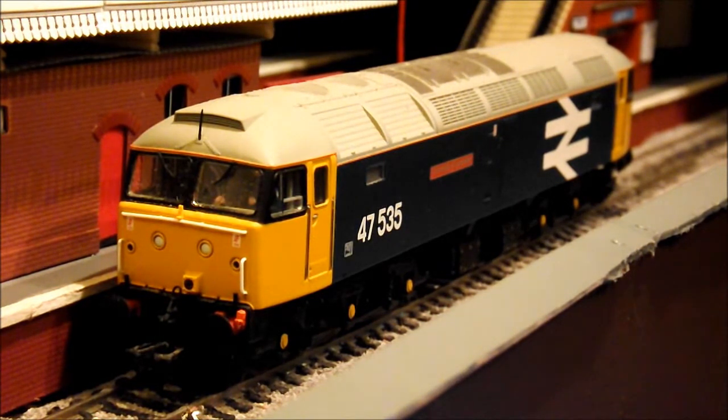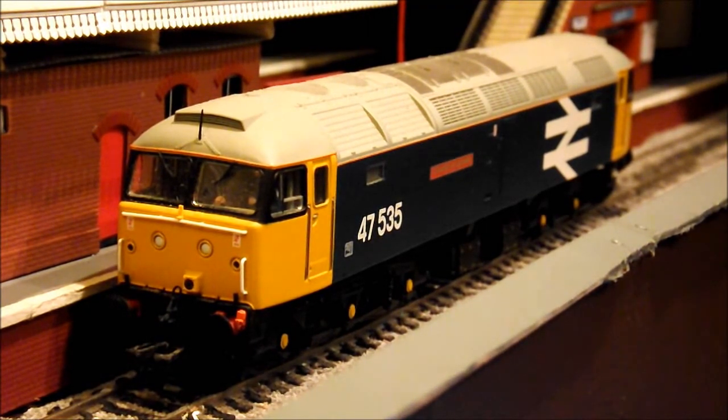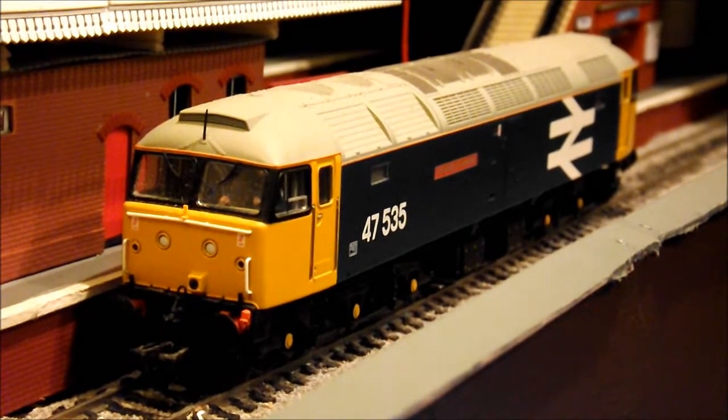So yeah, I'm really impressed with this loco, and like I said, just like my Batman and the Helgen, it runs really well, and it gets used regularly, and it can be used for all sorts, either for freight or for passenger traffic. So it's a lovely loco, and it's always pretty much dotted around the layout somewhere.